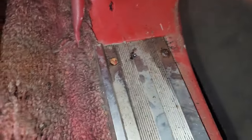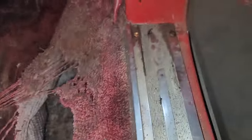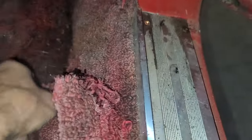Oh wow, these carpets. Try and save the carpets, guys. We're going to try and reuse them if we can, okay? Because those are probably original 1965 Corvette carpets, and we don't want to lose those.